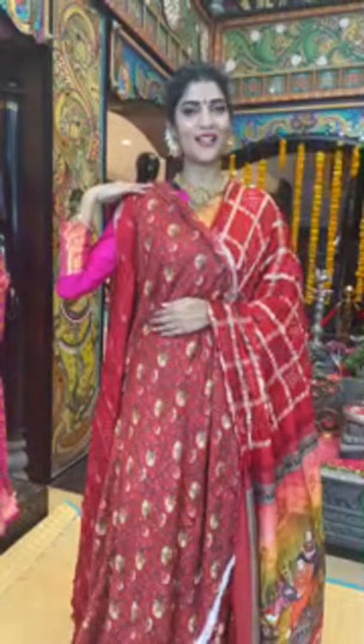Look at the blouse. To buy this sari, take a screenshot along with the item code. That is BH164. Weaver's price is 11,680 rupees.